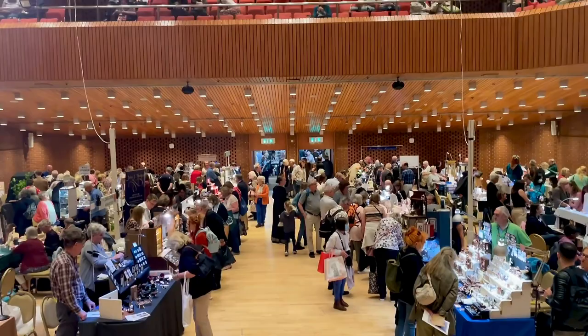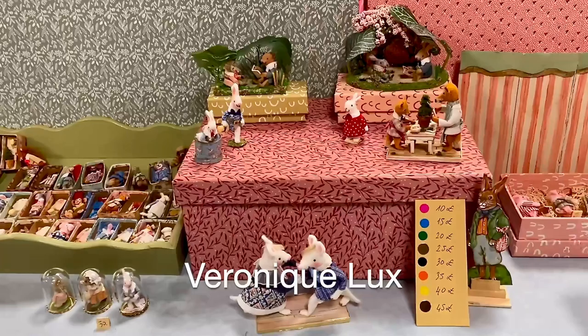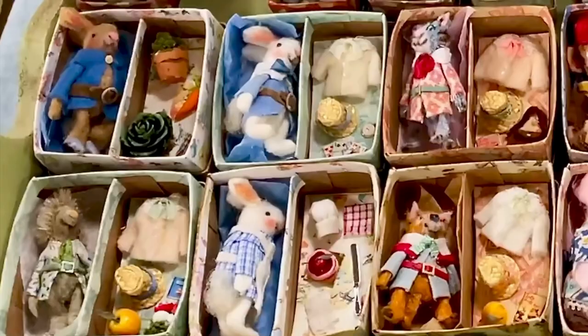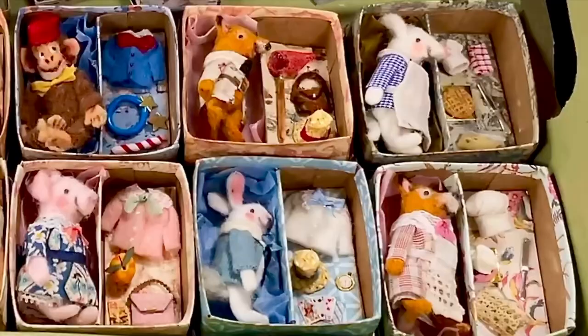And the first stall I went to was this one from Veronique Lux. And I love her little animals. And I did buy a few, and I will show you that in my next vlog, because otherwise this vlog is going to be far too long. But look at all these little lovely, lovely animals. So wonderful.